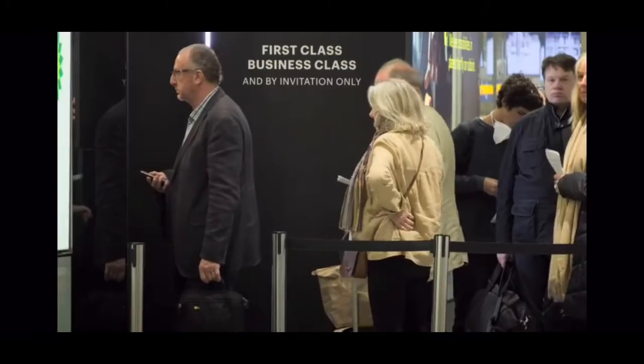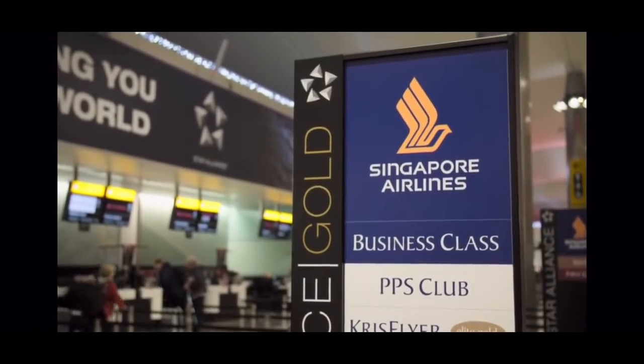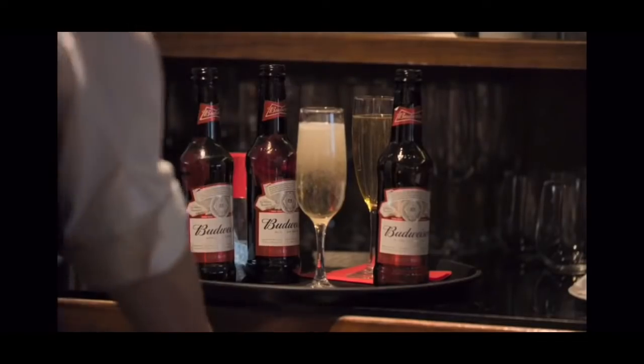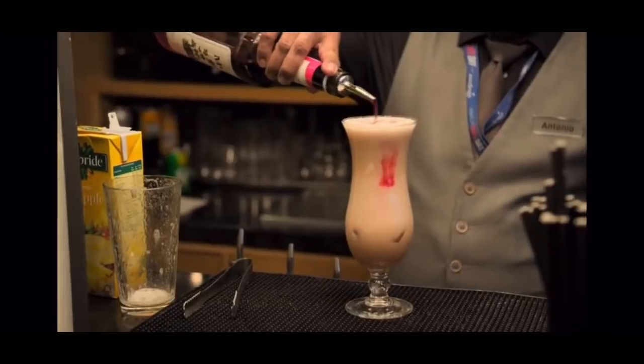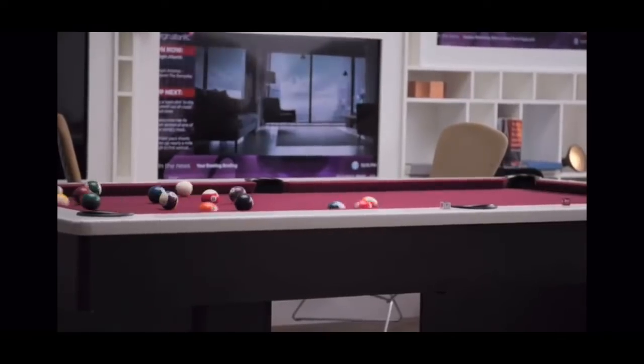For those who have forked out for an upgrade, Heathrow is not short of options. More first-class travellers fly from here than any other airport in Europe. And catering for their every conceivable pre-flight need are 35 luxurious lounges. Are you okay there, sir? Can I give you a drink?